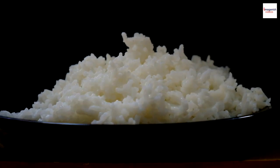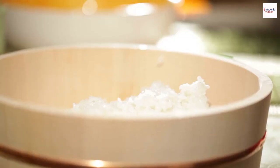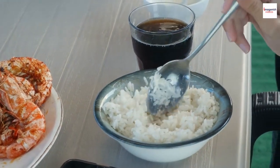The rice. A crucial element of Maguro Donburi is the rice. Sushi rice, seasoned with vinegar, sugar, and salt, is used to provide a perfect balance to the rich flavors of the tuna. It's the foundation that ties all the components together.